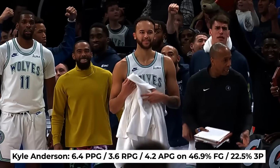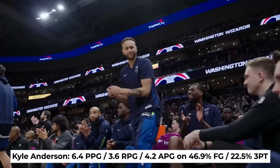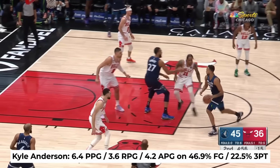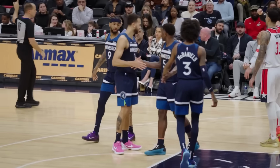Now, with only 6 points, 3.5 rebounds, and 4 assists per game, his modest numbers don't tell the whole story about him. Anderson brings veteran leadership alongside Mike Conley and is very strict and strong-minded when it comes to tutoring the young stars. Who's the one guy on a team can get on your ass?